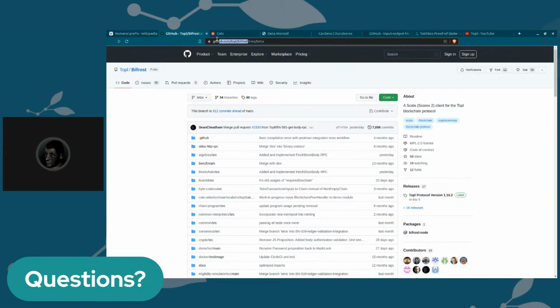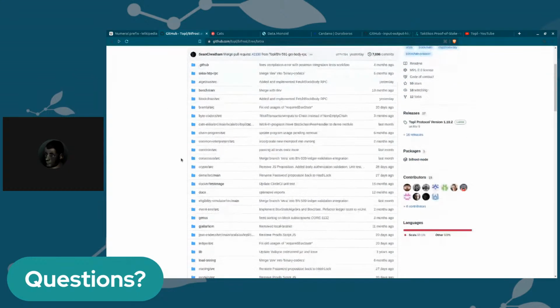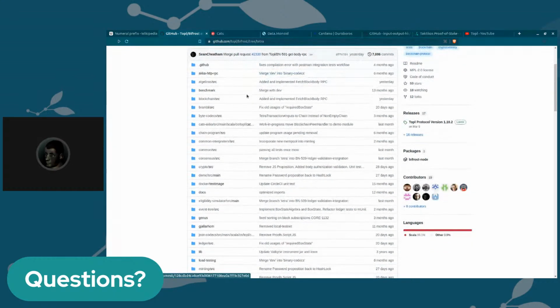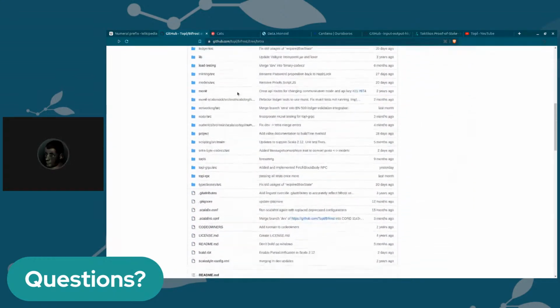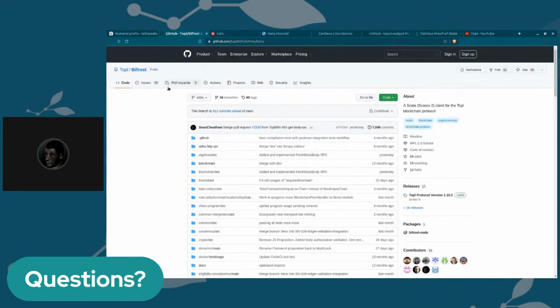Our code is located at github.com/topple/bifrost. As I mentioned, if you want to see the Tetra specific code, you need to go to the Tetra branch. That's located down here. You can drop down, search Tetra. And you can see a whole lot of fun's been going on in here. Whole lot of folders too. So this is where you can find the code if you're curious.